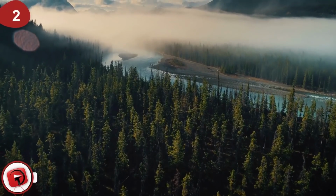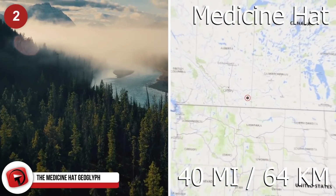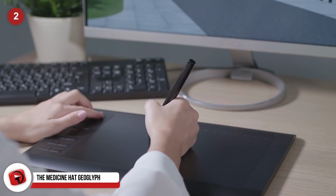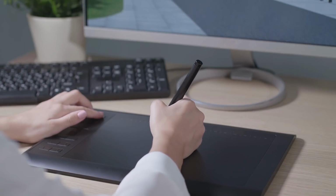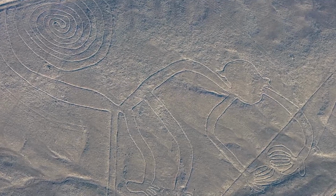2. The Medicine Hat Geoglyph. In Canada, just 40 miles from the small city of Medicine Hat, there is a place known as the Indian Hat Geoglyph, or the Badlands Guardian. At first, it doesn't seem like a real thing. The pictures look like they've been edited or somehow manipulated to create the face of a Native American in the low hills. But the geoglyph is very real.